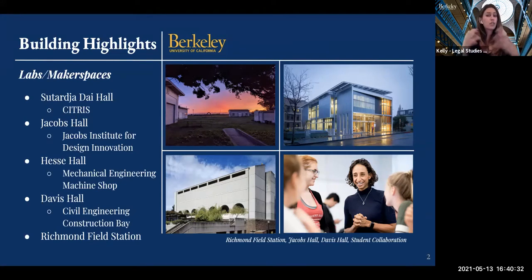Getting a little bit more formal, Sutardja Dai Hall houses our CITRIS program. CITRIS stands for Center for Information Technology and Research in the Interest of Society. These are students that are onboarding projects that work in things such as aviation and nanofabrication technology, where you can work in a lab alongside professors or graduate students, or you can do a project independent of mentorship and prototype and design new technologies in the interest of society. It's a really great and fantastic program. And if you come back and visit the campus once we reopen in person, they have a really fantastic little center where a bunch of these student projects are on display.